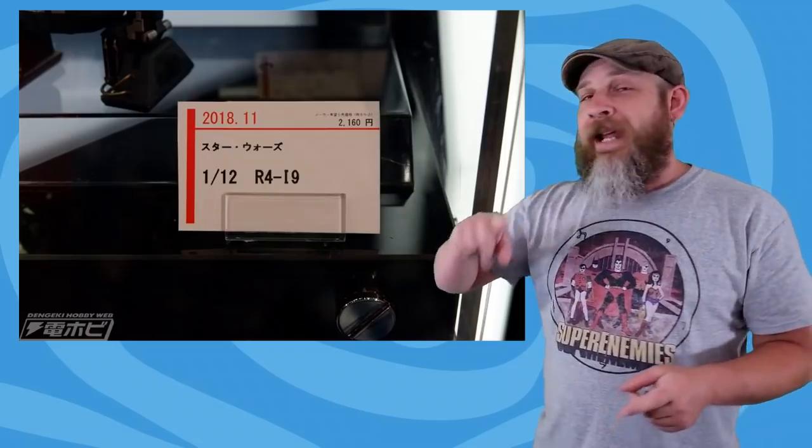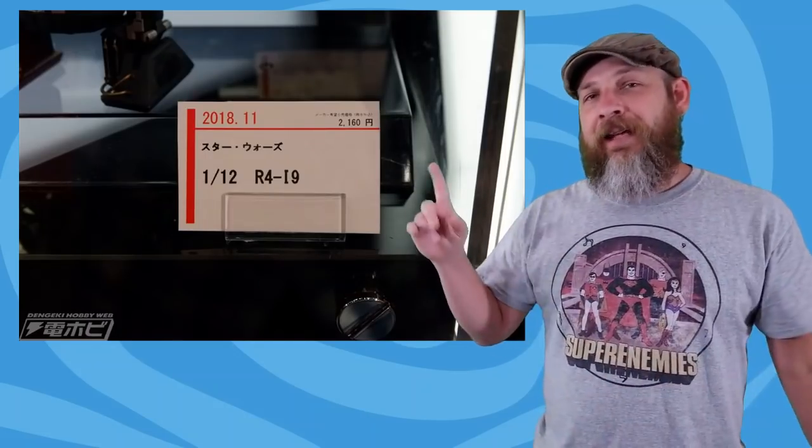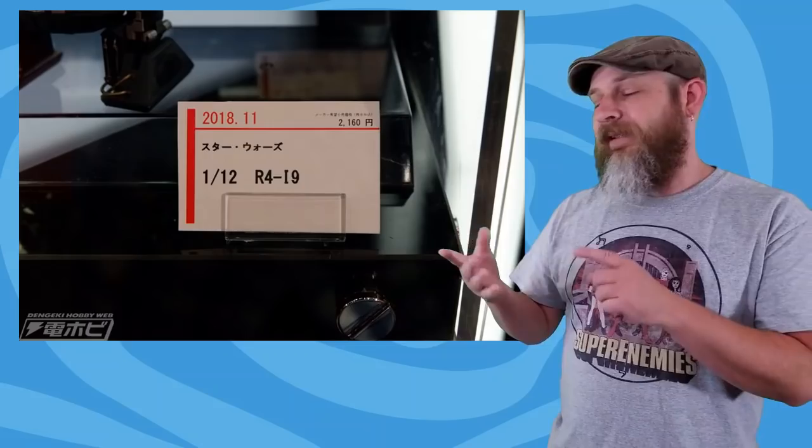But the one that has my heart all aflutter is R4-I9. We don't have an R4 unit in 6-inch scale anywhere, so to get this in the model kit line, yeah, I need an R4 unit. I don't even know where this appeared in the movies or anything, but I'm like, holy shit, I need that. And the awesome thing about this, its placard already has a release date and a price. It looks like it's going to be $20 and it releases in November.